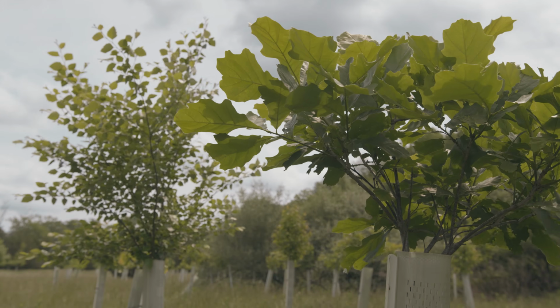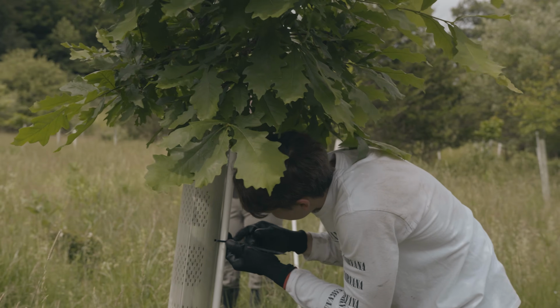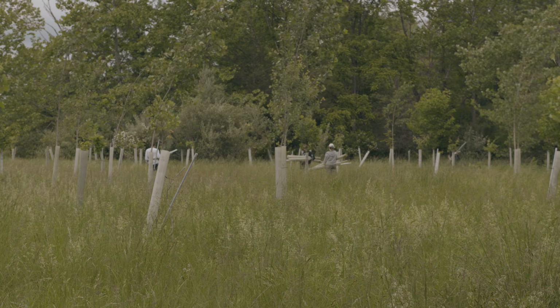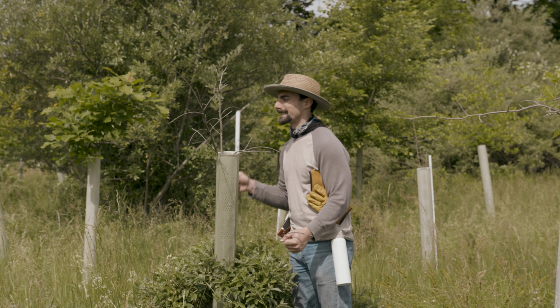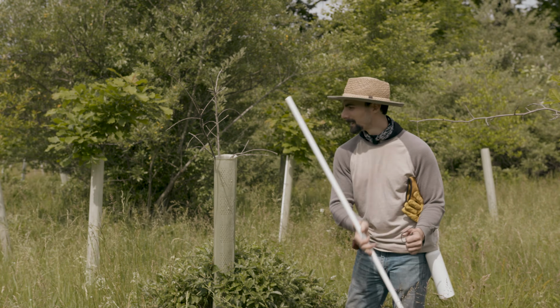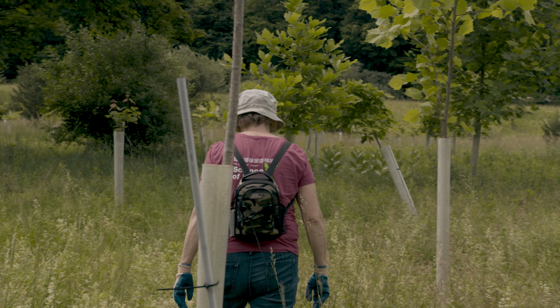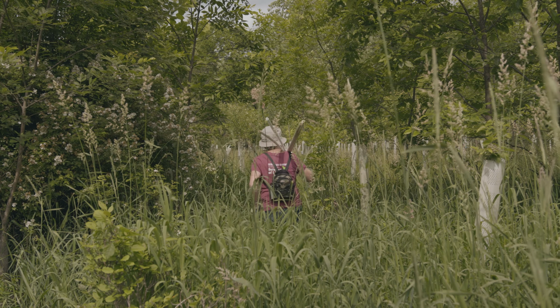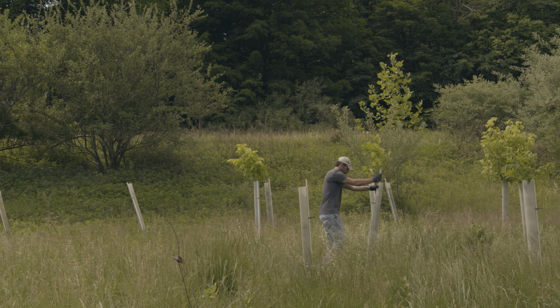So when the trees are initially planted, they're very young. They need both protection in the form of that tube, and they need support in the form of a stake. And as the tree grows, it will sort of outgrow the need for the protection and the support. So we have to go out and physically remove those materials. So now it's more about going out and removing the tubes, removing the stakes, either repurposing those materials if they're still usable or recycling them.